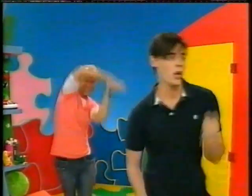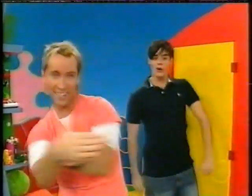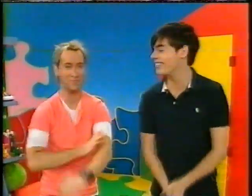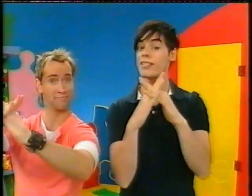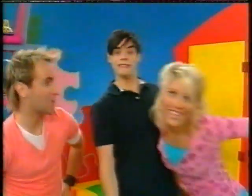Whoa! Wow, that was fun. Well done. The letter W. And this is how you sign the letter W in sign language. Just like that? Very well done, Patrick. Excellent. The letter W. Wonderful!